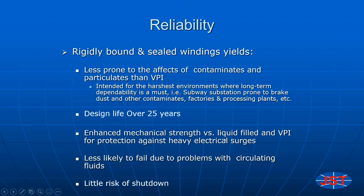The mechanical strength versus the liquid filled and VPI, as I said, if there's short circuits, that strength lets you overcome a short circuit without any mechanical damage. They're not prone to some of the problems I say with circulating fluids. Not all liquid filled have anything circulating. It's basically the heat that will help circulate the fluids. But there's a lot of problems with the fluids. They have to be checked, and they get, again, some chemicals in the fluids over time where you actually have to change it. And this gets into more of a maintenance thing. And there's little risk of shutting down.